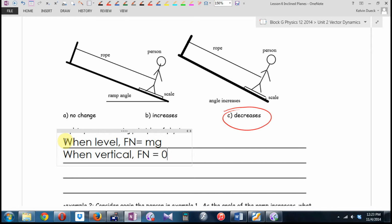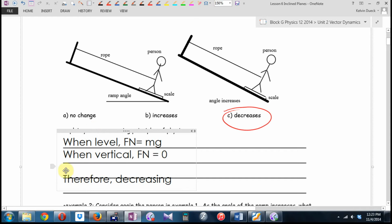I guess you're decreasing. Therefore, decreasing. Something like that. Is that okay, Jordan? Okay.